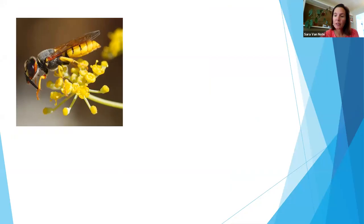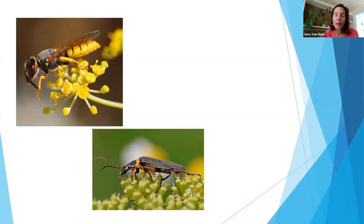How about this one? This is actually a wasp. And so wasps can also be pollinators when they're adults. So this is an adult wasp that's hanging out at a flower, drinking nectar. A beetle. Beetles can also be pollinators. And actually lately I've been noticing a lot of small beetles on the flowers around my house. So I see a couple of you said you thought maybe of beetles.